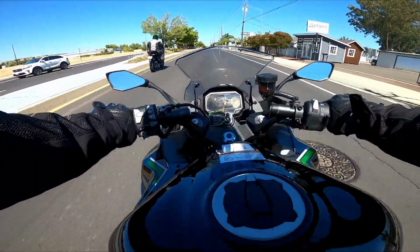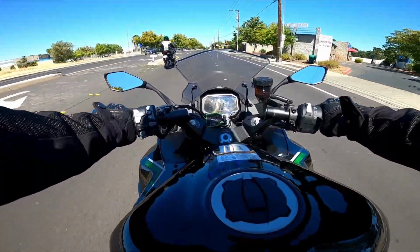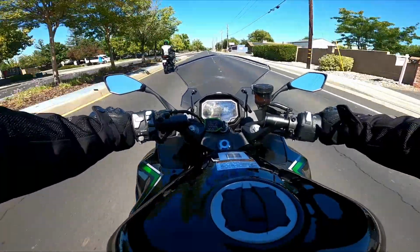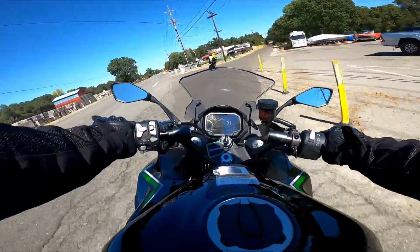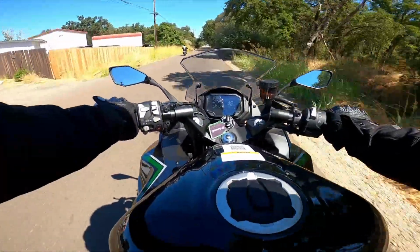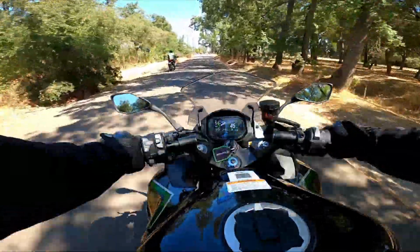I was sitting fairly upright. My legs were a little tight. The pegs were a little sport bike-like, so the legs were a little cramped, but the rest of the body, arms were kind of straight out, but it wasn't leaned over. It's sitting fairly upright, and it's really smooth.